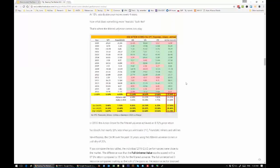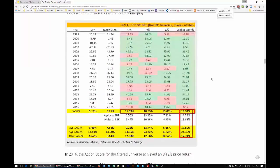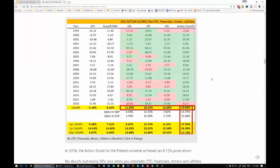I don't know whether you can see that, but let me zoom in. This is the second version, also shown in the presentation. So for 2016, you have that. Last year, the theoretical portfolio returned 8.12% compared to 11.96% for the market. So it did underperform overall, though it's still overperforming.